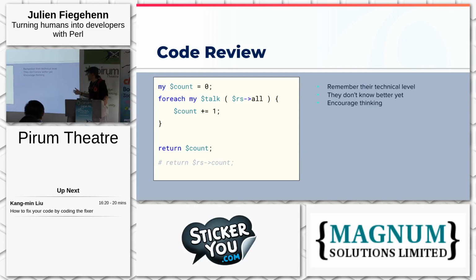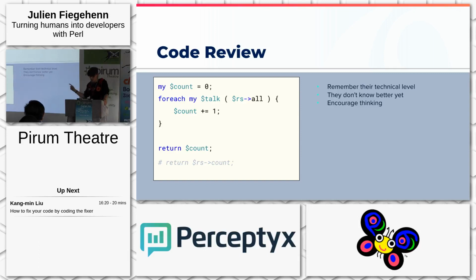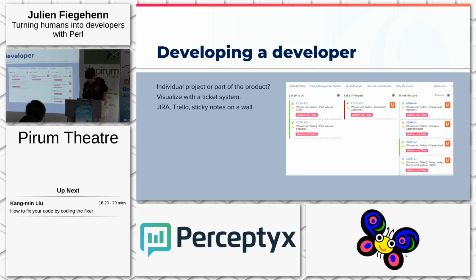So encourage thinking and tell them what they did well, but that they could actually make it better by doing this instead. And then they learn. This is not bad. And I might not even tell them about the count method here. I might just say, remember I told you about this environment variable, debug trace? Maybe you want to try that one again, and you'll see how you can maybe improve this. Just read the SQL it spits out. And that probably works.